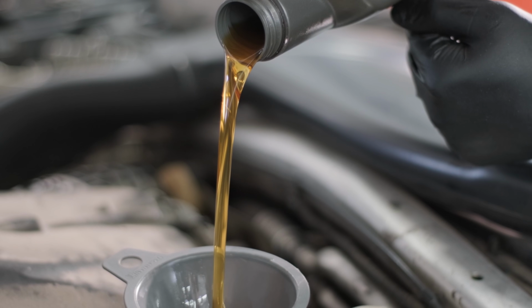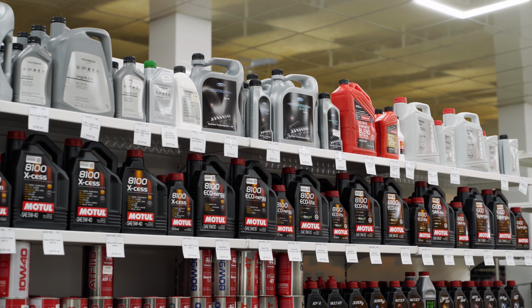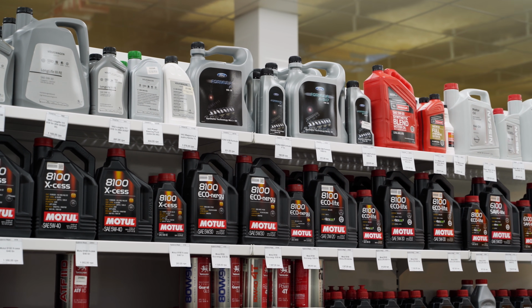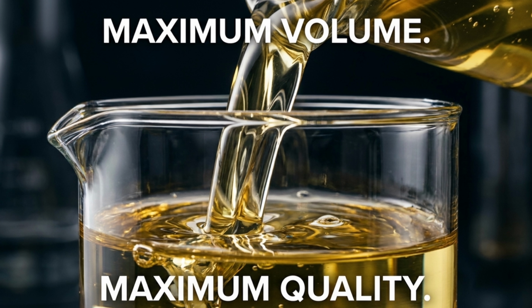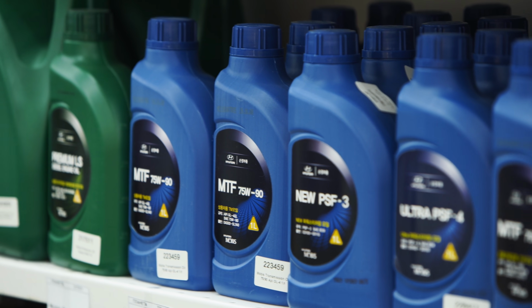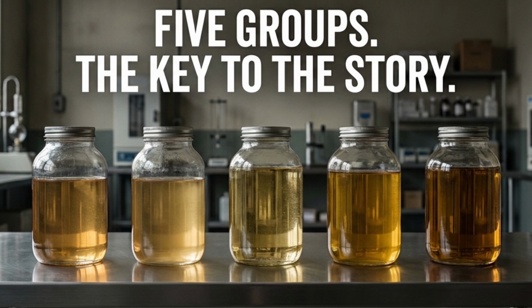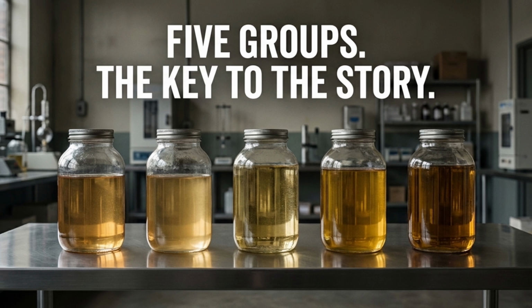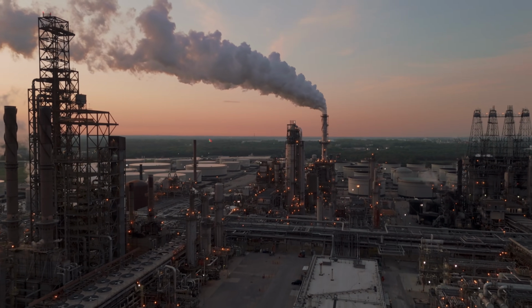Now we reach the heart of it, the part so many people have wondered about for years without ever getting a straight answer. How is synthetic oil actually made? Every motor oil, whether conventional or synthetic, begins with something called base oil. Base oil makes up most of the volume in the bottle, and its quality decides most of the quality of the finished product. Here is the interesting part. The oil industry has quietly sorted base oil into 5 groups, numbered 1 through 5. And those 5 groups are the key that unlocks the whole story.